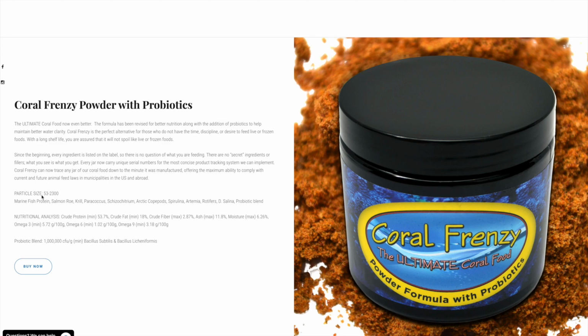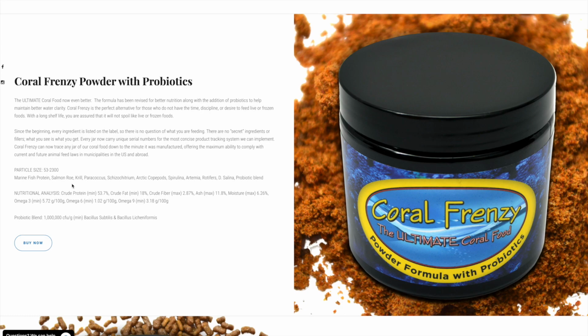It contains marine fish protein, salmon roe, krill, Paracoccus, Schizochytrium, that's a tough one, Arctic copepods, spirulina, Artemia, rotifers, Dunaliella, and a probiotic blend. They even go as far as on the bottom here to show you what's in the probiotics. It gives you the nutritional analysis.